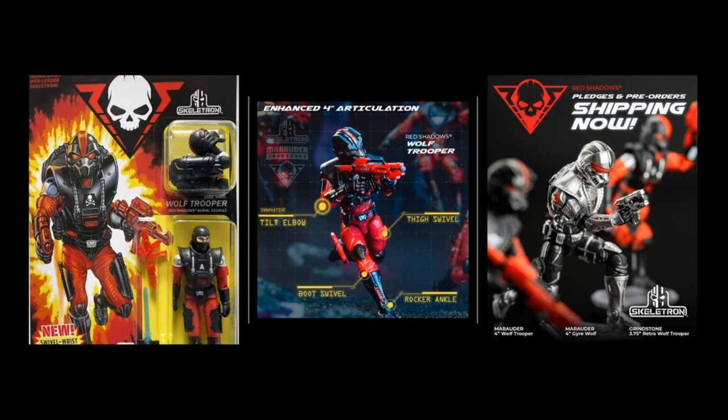Big shout out to Ben and Mark from Skeletron, and then of course Marauder Johns from Marauders Gunrunners, and then our friends at Grindstone Toys. All 3 of these figures look awesome. But for me, the Marauders figures, just what they did for Gary, it just looks absolutely badass. And I can't wait to see what the 6-inch scale figures of these look like.